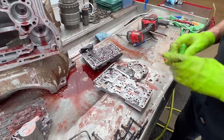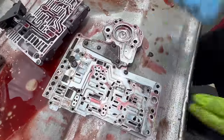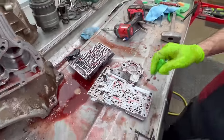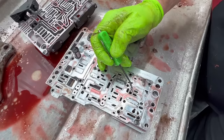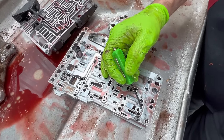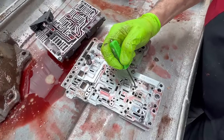If you can look here, I was right. It is a Transgo kit. See right there? It comes with a separator plate. Let me tell you guys, on these separator plates, you're going to be drilling holes. This is your third gear clutch feed. This one here, you can drill as big as you want. If you don't drill this one, you didn't change anything. You have to enlarge both of them. This is your second gear right here.